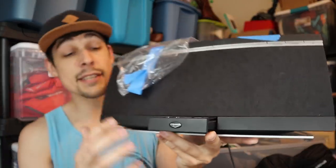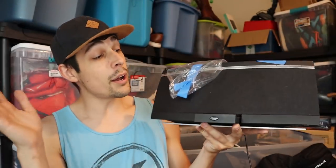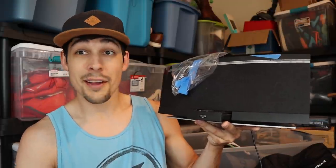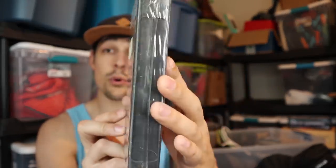This guy right here is a Kipshishish. I've never heard of that brand right there before, but I looked it up and it looks like this Room Groove right here will go for around 40 to 50 bucks. So goodbye right there. I also found one video game there. I found The Witcher right here. It is brand new, sealed in the package, and this one looks like it's going for around 30.